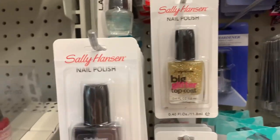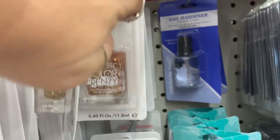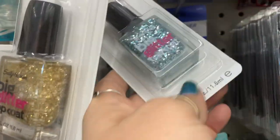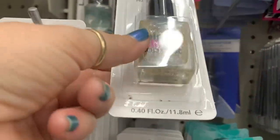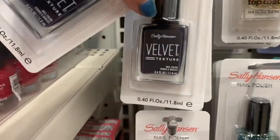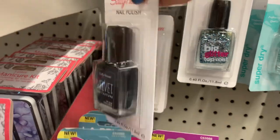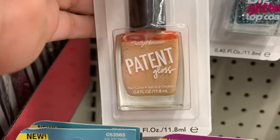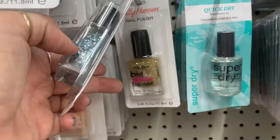Here's some new Sally Hansen's. This one is called Big Glitter Top Coat. And then there's Color Frenzy. And then here's another one, Big Glitter Top Coat. Does it say the colors on it? No. This one is called Velvet Texture. I think those are all the same. This one is called Patient Gloss. Of course it needs to be shook up. Now here's some more of that Big Glitter Top Coat.